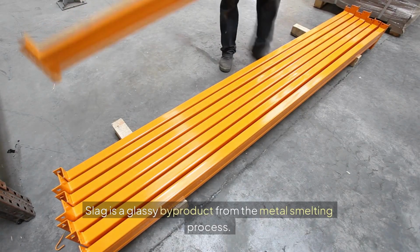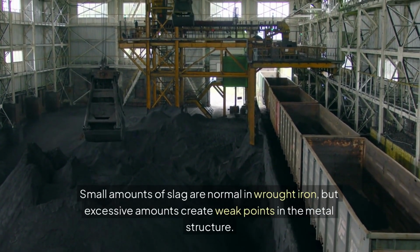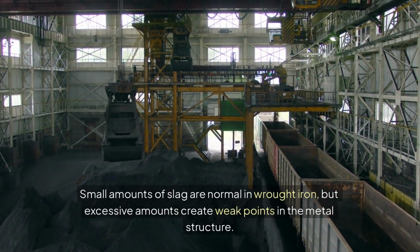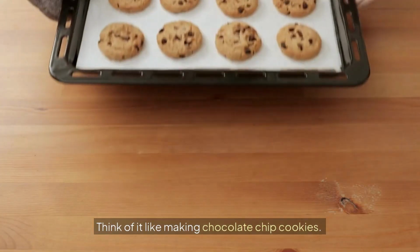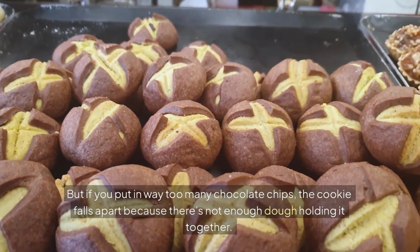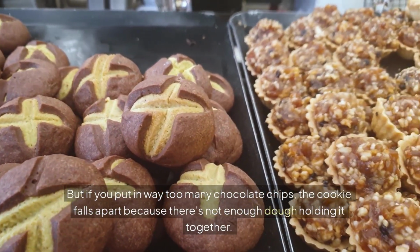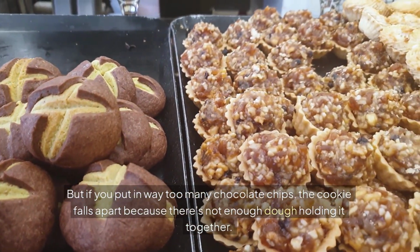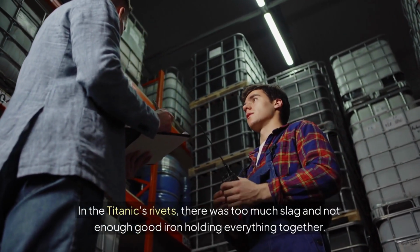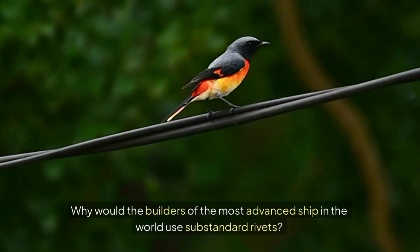Slag is a glassy byproduct from the metal smelting process. Small amounts of slag are normal in wrought iron, but excessive amounts create weak points in the metal structure. Think of it like making chocolate chip cookies. A few chocolate chips make for a good cookie, but if you put in way too many chocolate chips, the cookie falls apart because there's not enough dough holding it together. In the Titanic's rivets, there was too much slag and not enough good iron holding everything together.